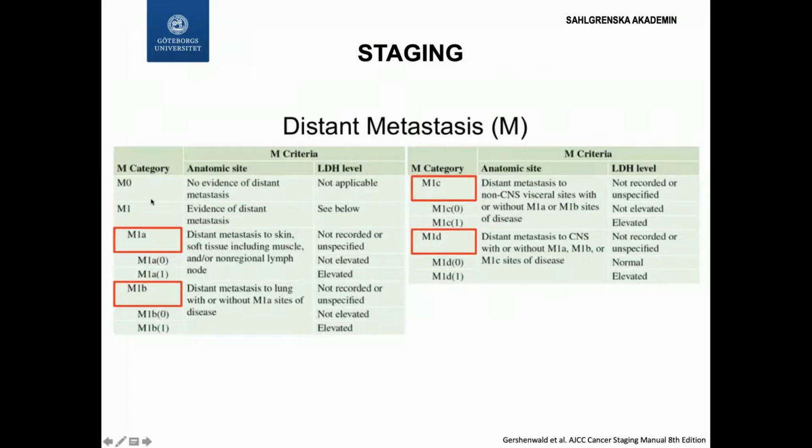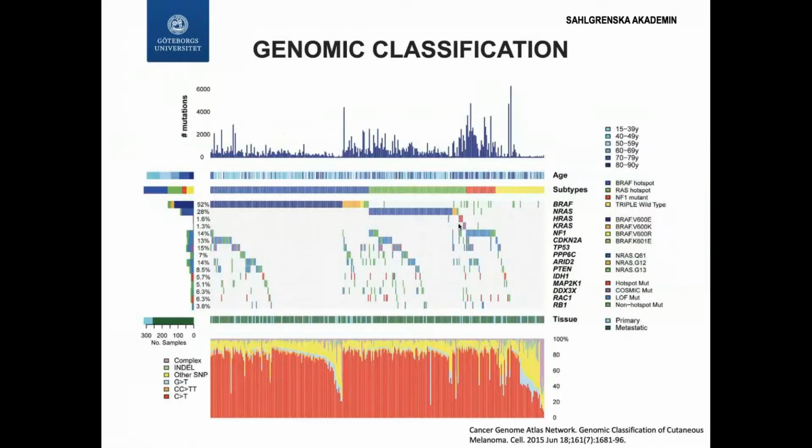And so we stage patients with metastasis as M1, M1A if they have skin or non-regional lymph node, M1B for lung metastasis, M1C for visceral metastasis, and M1D for CNS metastasis. And then we have this parenthesis with 0, 1 if they have normal or elevated LDH levels.